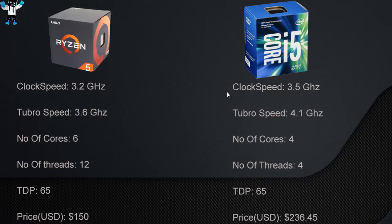Right. So the processor itself, you see that it's a $150 processor. That is an awesome price because you get better multi-core performance, and that's where it really matters in some workloads that you're going to be using.